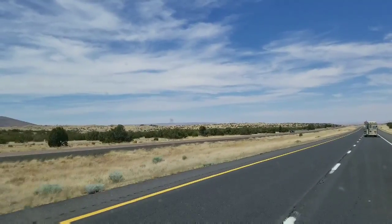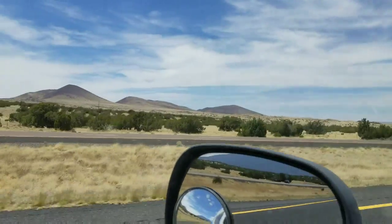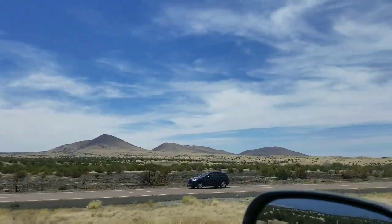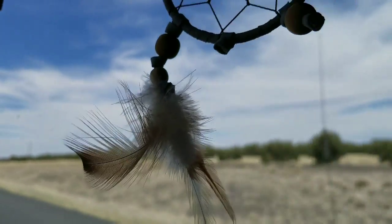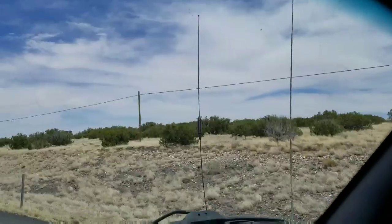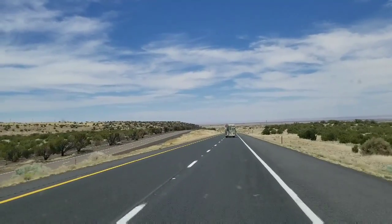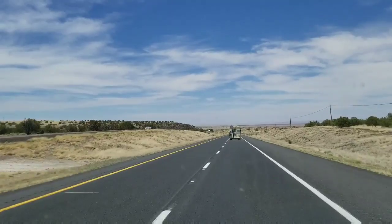To show you guys, look how dry it is compared to last year. Oh my gosh, I just can't believe how dry it is. That's why they're having fire restrictions everywhere. This is incredible. Really, really dry. Last year it was so green. It was just amazing, just beautiful. But of course there was a lot of rain last year compared to this year.